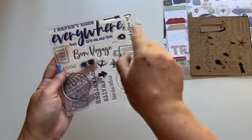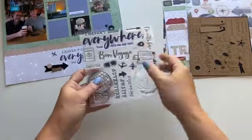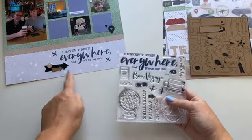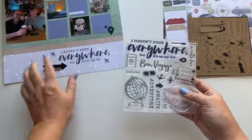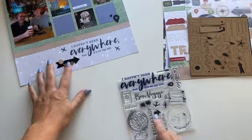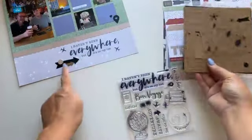So I've actually used this title on my scrapbooking layout. It says, "I haven't been everywhere, but it's on my list." I've stamped this here in the sapphire blue, and then I've stamped a couple of the aeroplanes next to it just to make a title cluster. And then I've used some of the die cuts from the Let's Go Anywhere die cuts just to embellish them.